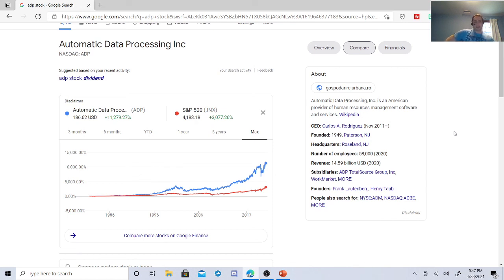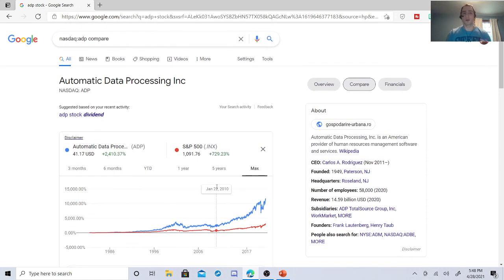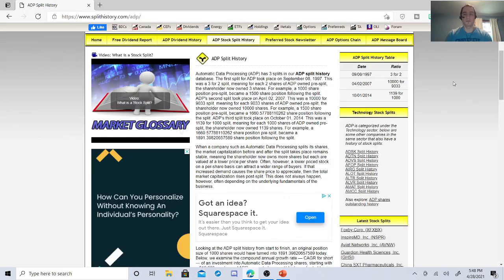They have killed the S&P. The S&P doesn't even touch these guys. So this is a great stock for your traditional IRA, your Roth IRA, or your dividend portfolio. And you know what? Them and Texas Instruments are great stocks for day trading. If you like to buy and sell, look at this little dip that happened when people bought them. Beautiful company.